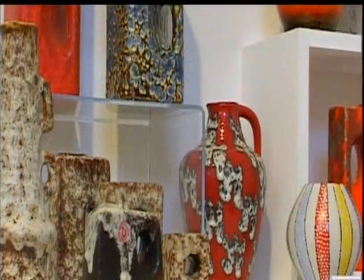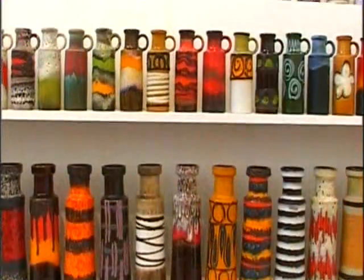Once you start to see an exhibition like this, you begin to see how it works, how they work together, and how each factory designs certain shapes, certain glazes, and you begin to build up a sort of visual eye and knowledge about it.